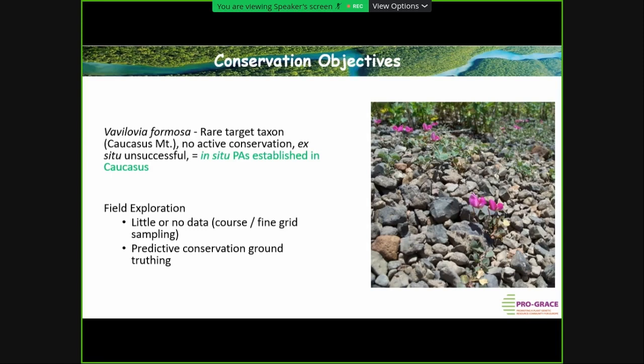And so we've done our ecogeographic survey, we've done our gap analysis, and we found that there is no active conservation in situ and no material in gene banks. There are about 16 seeds that were said to be in the Vavilov Institute, but we tested them and all of them, perhaps I shouldn't say this online, were not well.